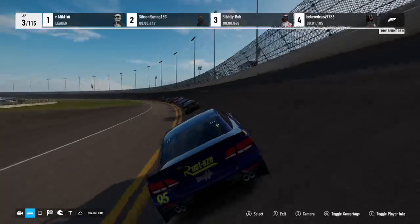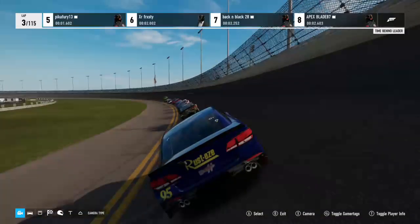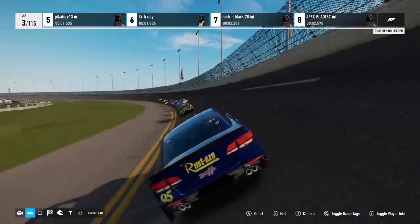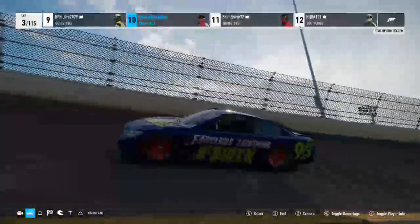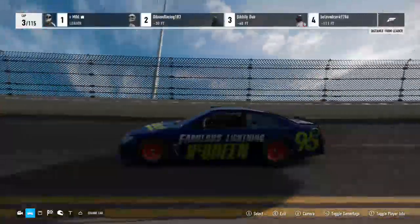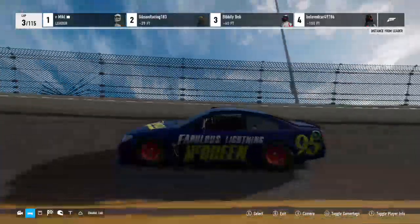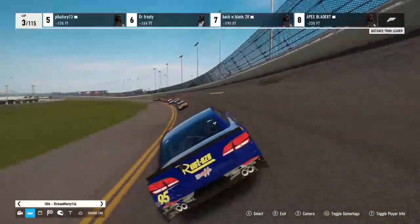Rick and Morty, another new face to the BRL series in that number 95 Rusty's Chevrolet. And this is his first, and we can always already tell who that car is modeled after. Can he get it into victory lane, though? That's a big question for tonight's race.